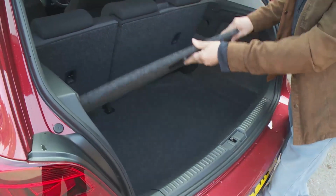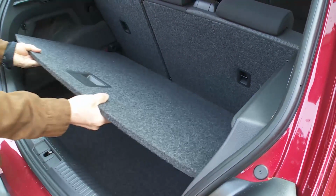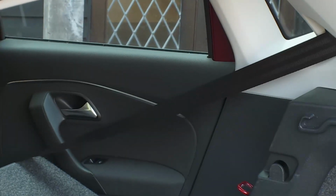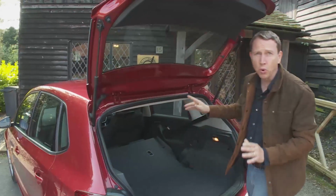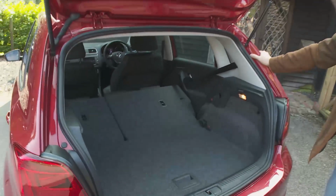There's also a repositionable false floor, concealing a small area for hiding valuables, and most variants get the usual split folding rear seat that folds to reveal a 952-litre total capacity. Now that's one of the smaller spaces in this class, but it should be more than sufficient for most owners.